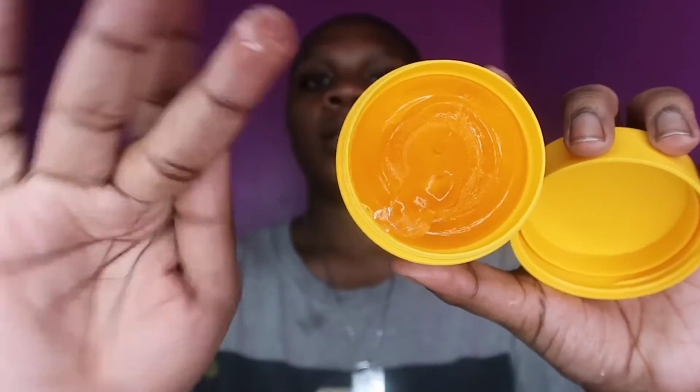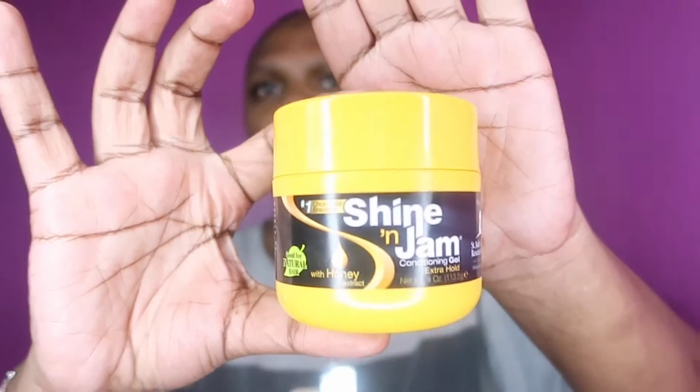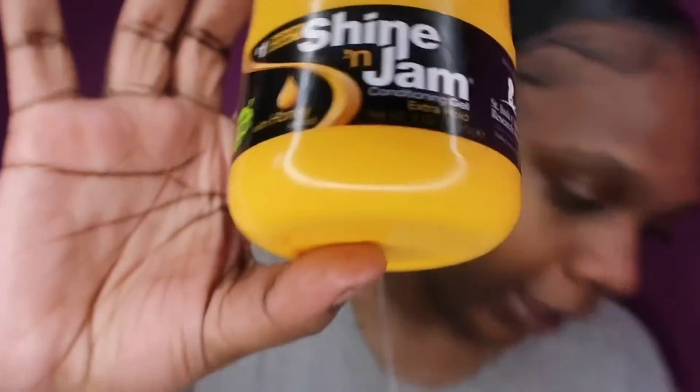It's real thick. I fuck with it, and it's not greasy like the other one, not Shine and Jam, but the other jam. That one is way too greasy. I fuck with the Shine and Jam. This is my shit right here. A friend had put me onto this in beauty school, and I never went the fuck back.